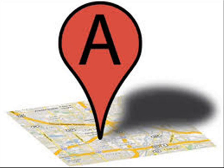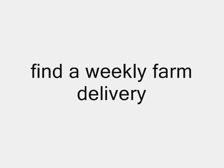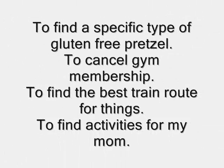I was in a new city and I wanted to know, so they helped me with that. I asked them to help me find a weekly farm delivery when we were in Wichita, Kansas. To find a specific type of gluten-free pretzel, to cancel a gym membership, to find the best train route for things, to find activities for my mom. My mom was looking for new things to do, so I had my Fancy Hands help.